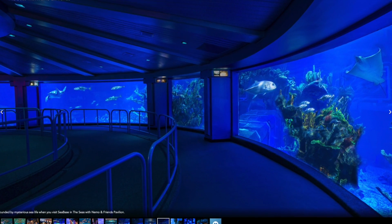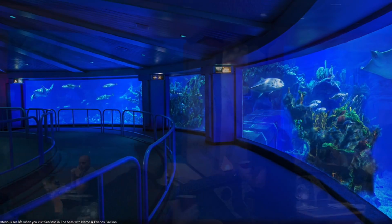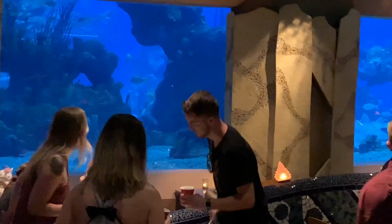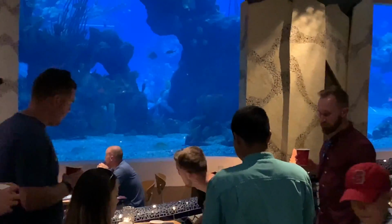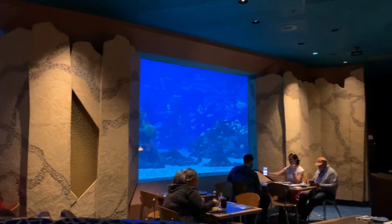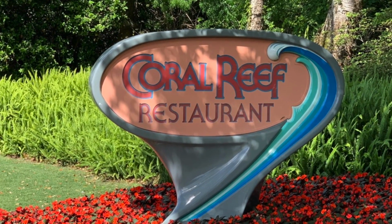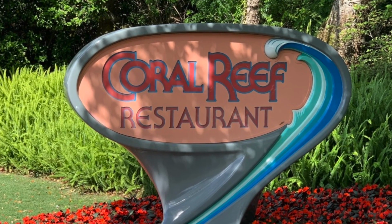Not only can you see this beautiful marine life through the massive aquariums inside the pavilion, you can also get a great view of all this sea life while you're sitting inside the Coral Reef restaurant. There's floor-to-ceiling aquarium walls, and everybody gets a good view while they're eating dinner. The Coral Reef restaurant is located in the Seas Pavilion in Epcot.